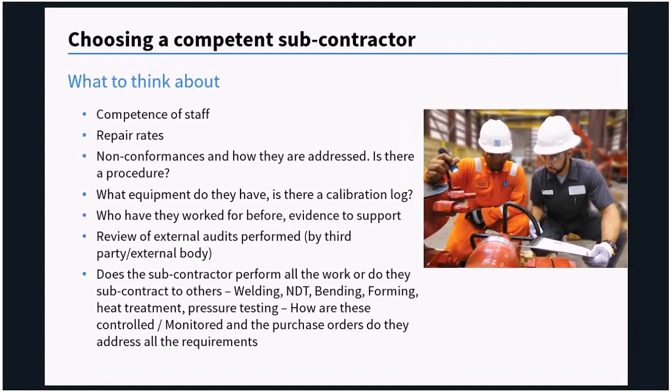Obviously, competence of staff. Anybody that's doing work for you, you've got to make sure that they are competent. So if you're using a company to do welding, who's in charge of the welding? Have they got a recognised welding coordinator? Is he a European welding engineer, or has he got lots of years of experience? So these are some of the questions you should ask.